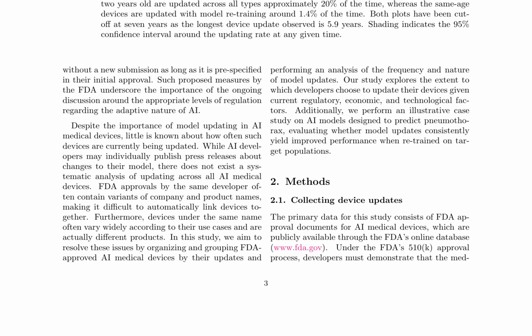The findings of this study have significant implications for the development and regulation of AI medical devices, highlighting the need for more systematic and transparent approaches to model updating. By shedding light on the frequency and nature of model updates, this study aims to inform policymakers, manufacturers, and clinicians on the importance of prioritizing model updating in the development and deployment of AI medical devices.